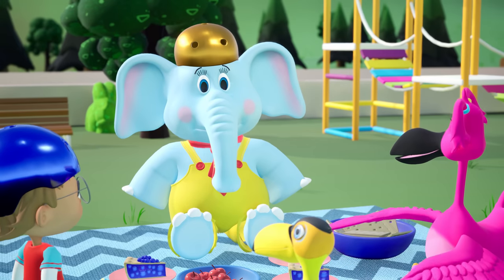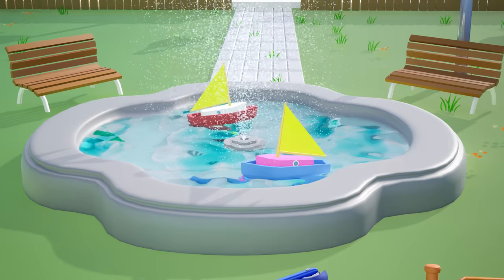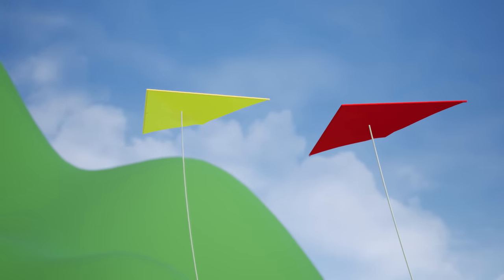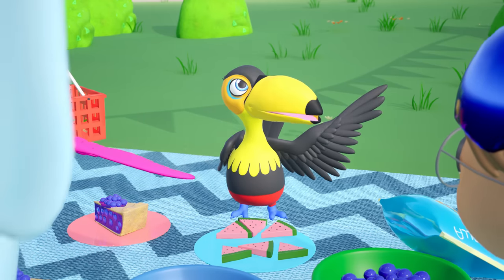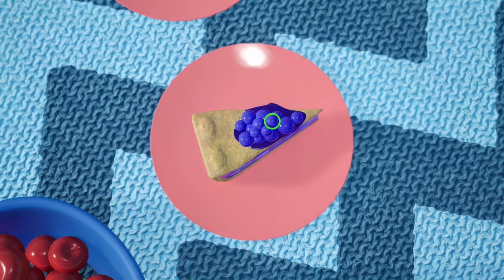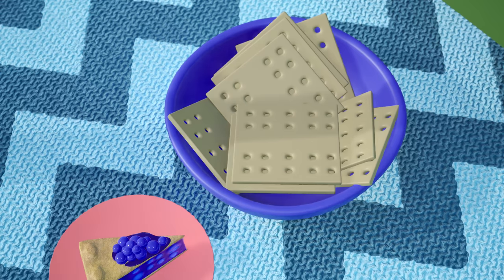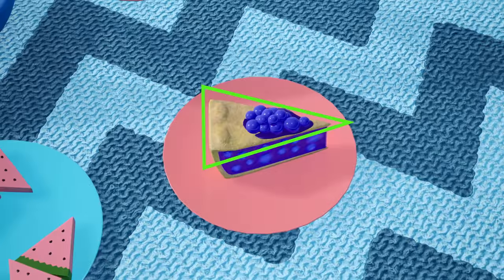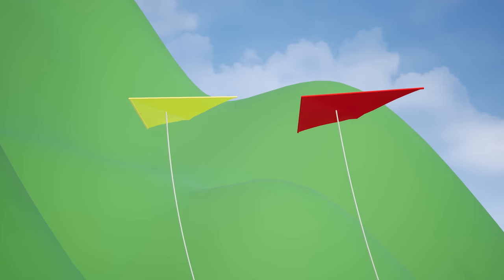Good thinking, Two Plus. This is the perfect place for a triangle picnic. Look at all those triangle sailboats and those colorful kites flying high. When you look closely, you'll see shapes all around us. I spy a circle in my pie. I spy a square on that cracker right there. I spy triangle chips, triangle pie, triangle watermelon, and triangle kites in the sky.